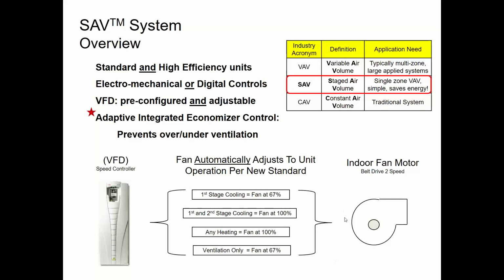Mike, we're using 100. Mike asked again, why are we using 100 for the heating? The only way I can explain it to you for right now is that we have to wait a little bit today to get to the economizer section. But I'll give you the short answer.